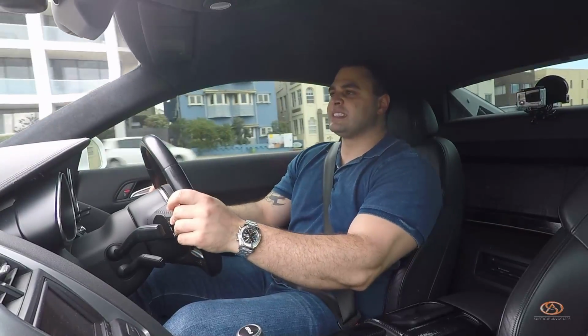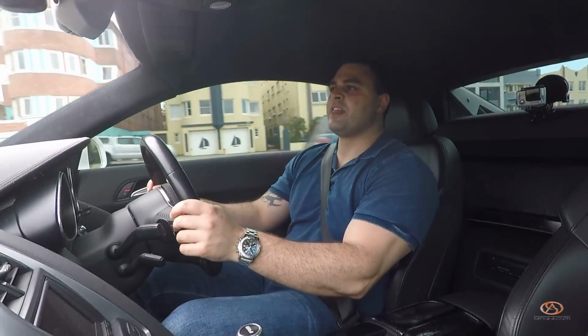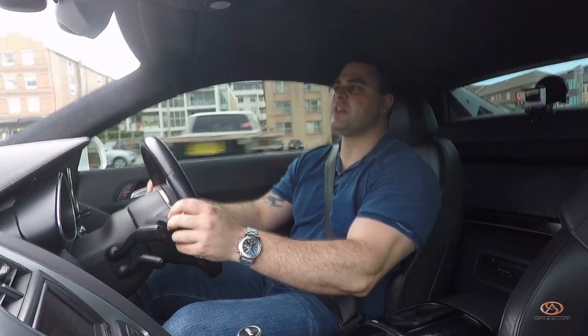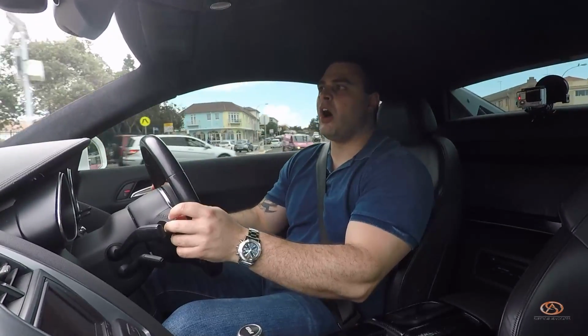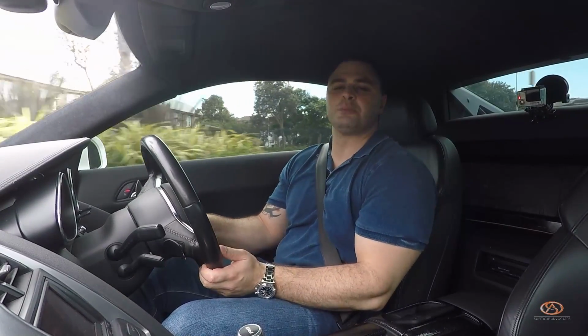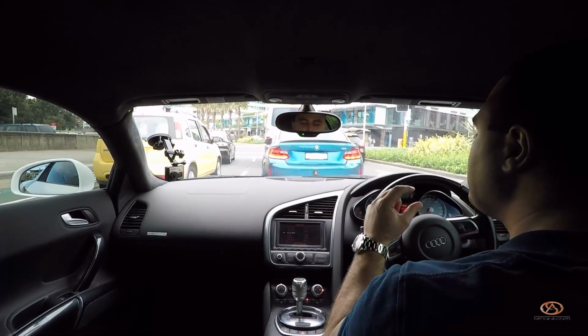Look back in 2007 when this car was released. $285,000 for buying this car brand new. Today you can buy them between 120,000 to 150,000 Australian dollars. And is it worth the while? In my opinion, what do you get? You get a Ferrari 360, you can get a Maserati GranTurismo S, you can get an Aston Martin Vantage, or you can get a Gallardo for a bit more money.